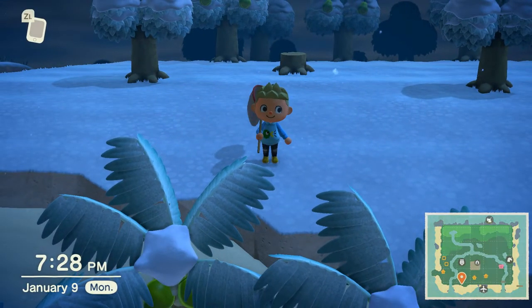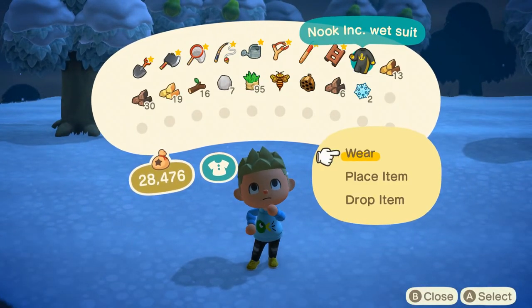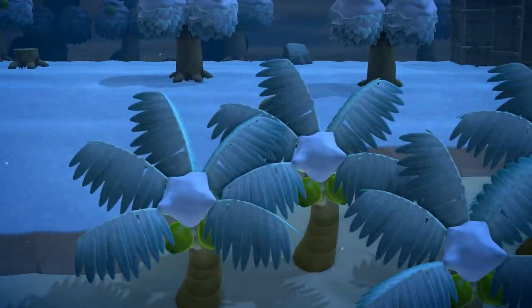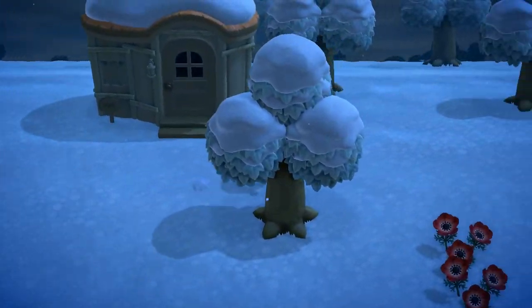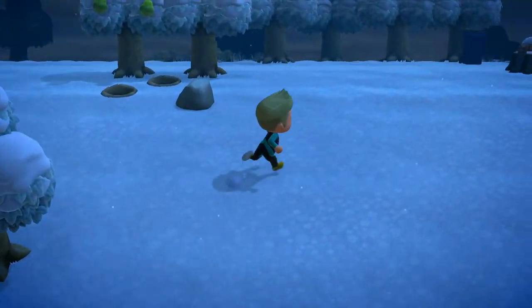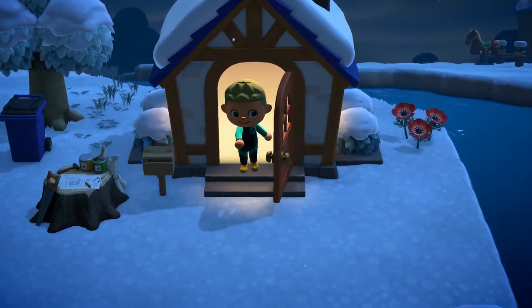Okay. Let's start diving. Actually, maybe I should go home first just to do this with a cleaner inventory. My goal right now is to fill up on sea creatures and bring home a boatload of money.